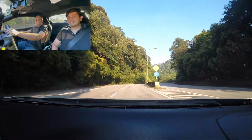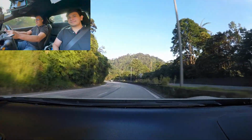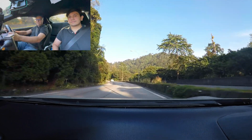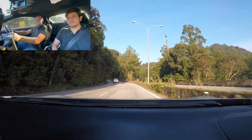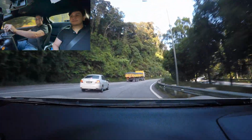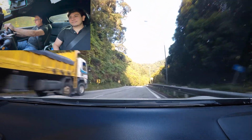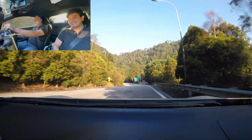So this car is an NA. There is not much power, especially when you pick up, because there's no turbo or supercharger. Well, it's a good experience though, but once it starts moving, it's just really, really nice to drive this car.